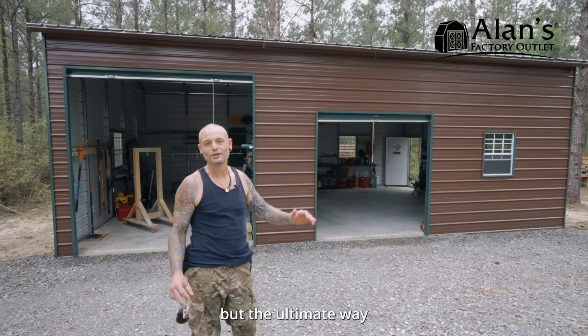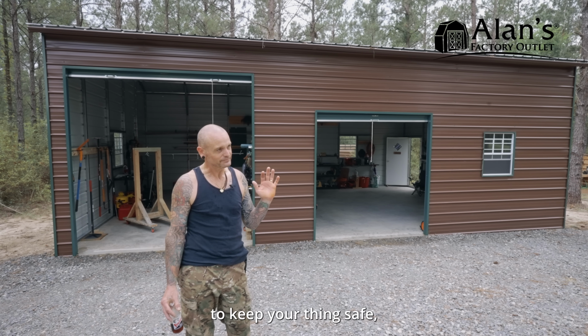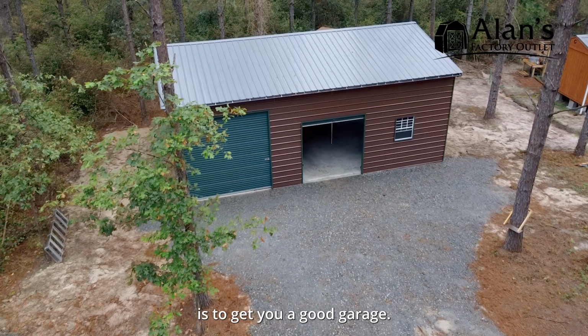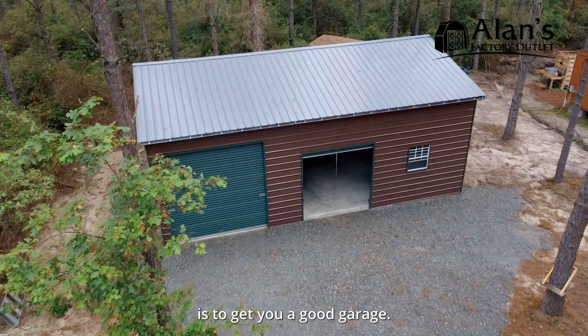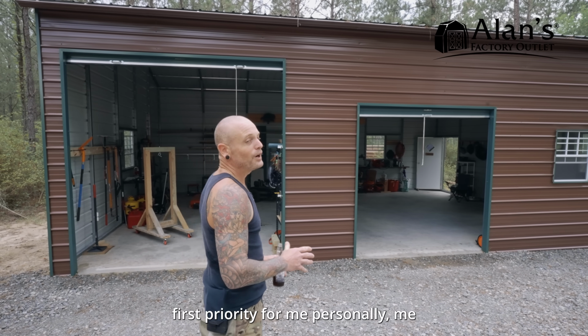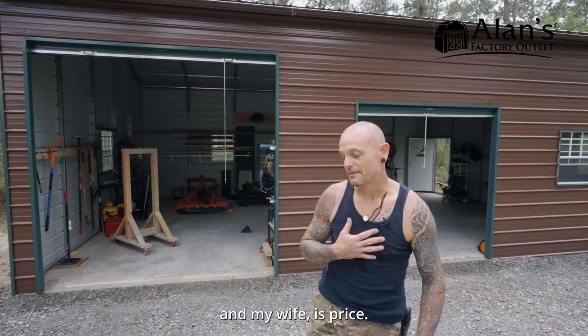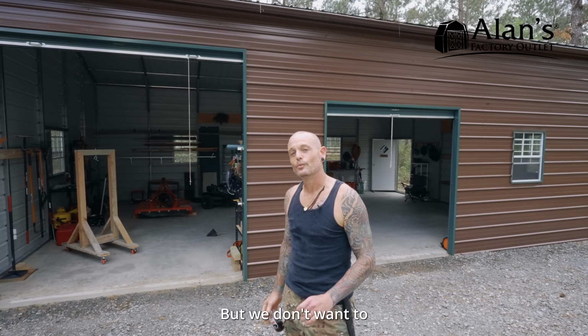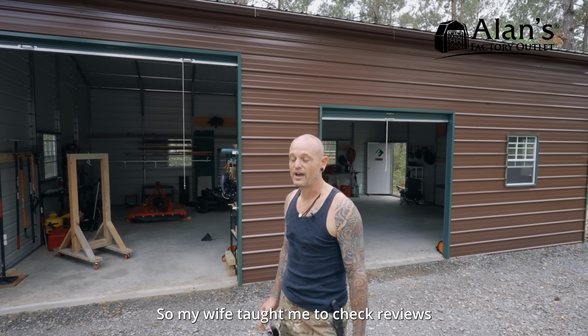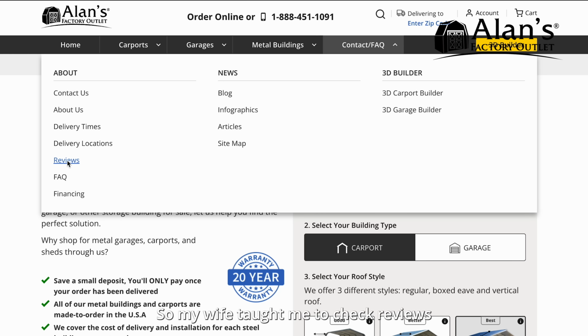You can build things, but the ultimate way to keep your things safe, protected from the elements, and protect your investment, is to get yourself a good garage. So, going online, first priority for me personally, me and my wife, is price. But we don't want to sacrifice price for quality. So my wife taught me to check reviews.